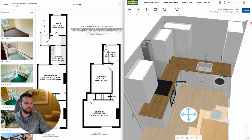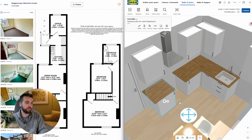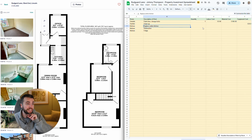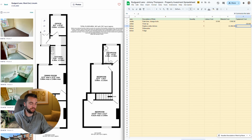And I think in terms of the size of the kitchen, it's fairly similar to the kitchen that we're looking at doing. This does include the oven and the washing machine. So if I delete those, the oven, and it's got a fridge freezer here as well, this is more looking like £2,494. So on a spreadsheet, I'm going to say £2,494, and I'm going to do it myself as well. I might just say £200 for sundries, for any consumables like bin bags, tape, screws, glue.